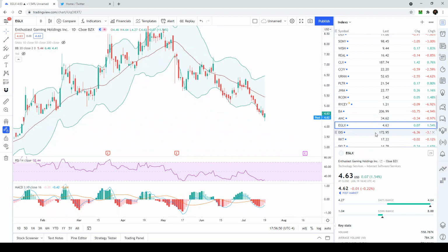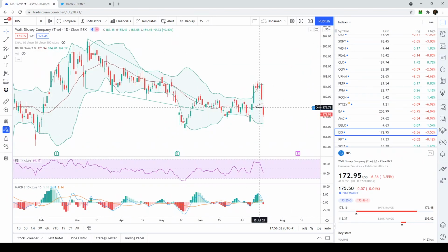So that's not the best setup for a potential bull reversal to the upside on EGLX. I'd be careful. Disney, what a roller coaster. A few days ago, everyone was making a lot of money on Disney, and then obviously Disney had, I'm not sure what happened, but two very, very bad days.